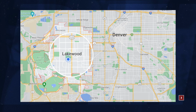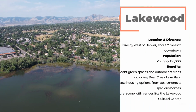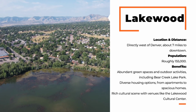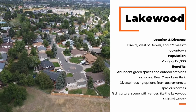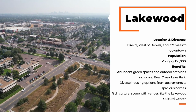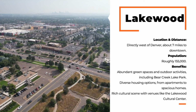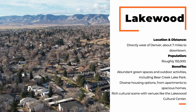So Lakewood is one of the larger suburbs you're going to find in the Denver metro area. Population sitting around 155,000. Lakewood really grew as Denver grew. So starting around the 50s, the town itself hadn't been incorporated yet, but you started seeing homes built in that time. So a lot of homes, 50s, 60s. And then it formed a ring.